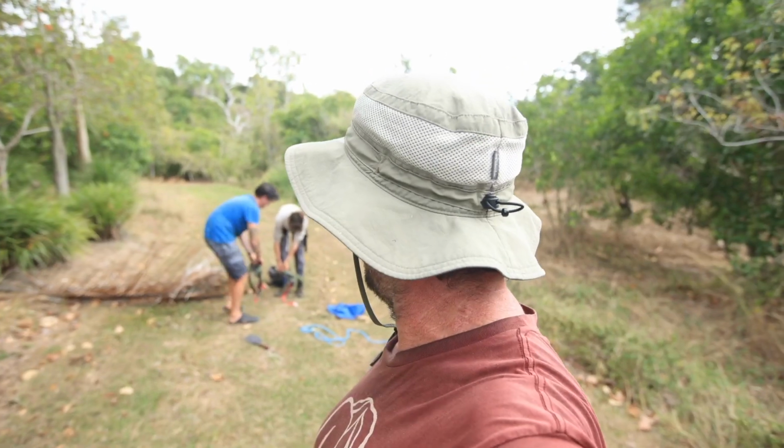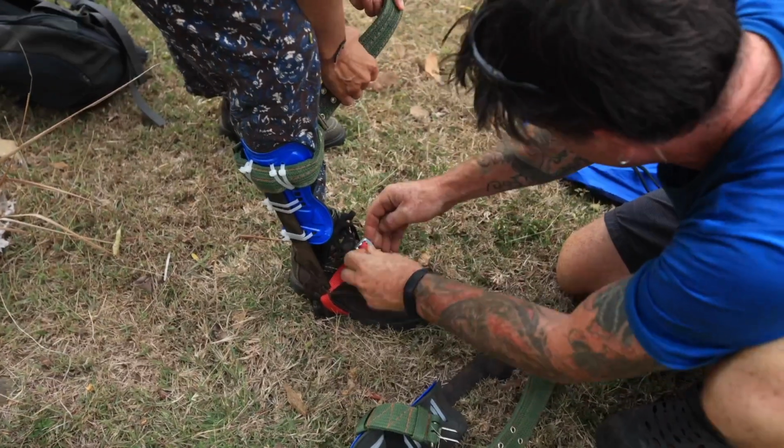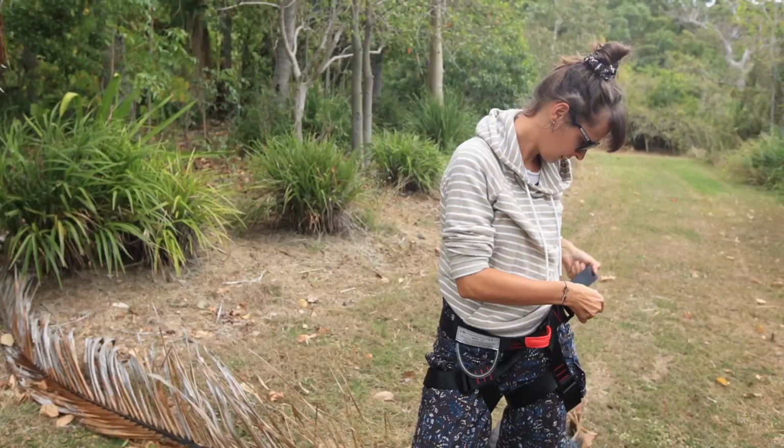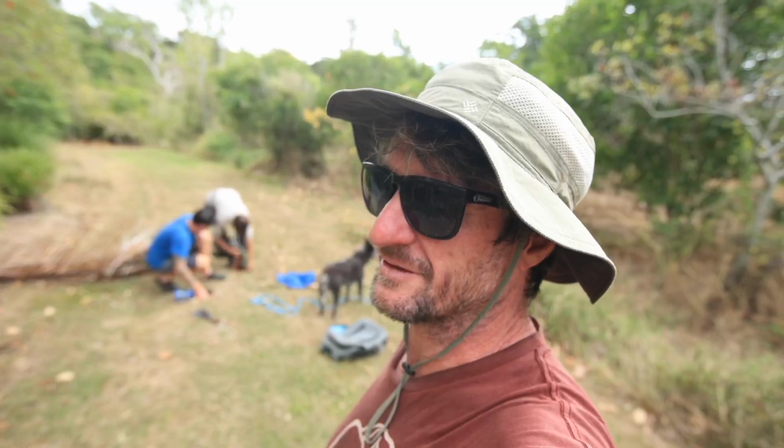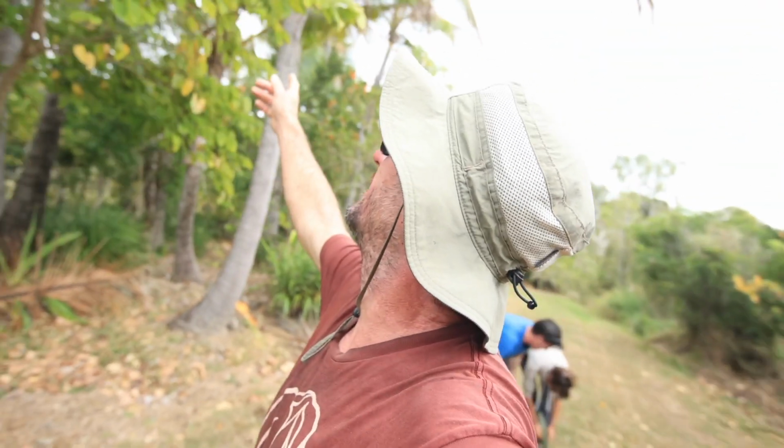So Marie's going to have a crack at climbing a coconut tree, first time in her life. Toby bought some climbing spikes off eBay so that we can get coconuts wherever we go, and they're pretty handy. He climbed a tree the other day, but Marie's climbing for the first time, and this is the tree here. It's not a very tall one to start off with, which is good. And there are some really good coconuts up there. So she's gearing up and she's not scared, she's pretty awesome.